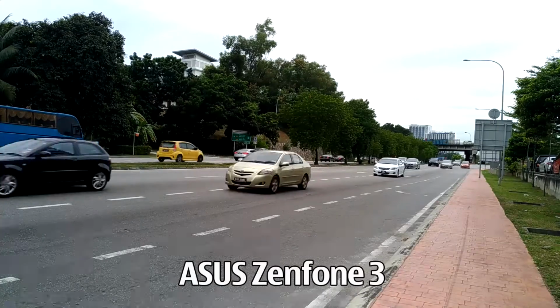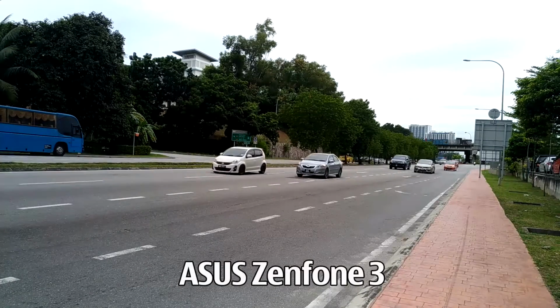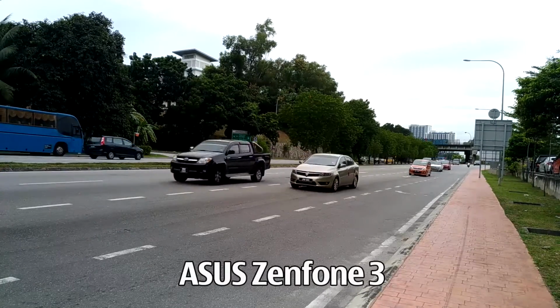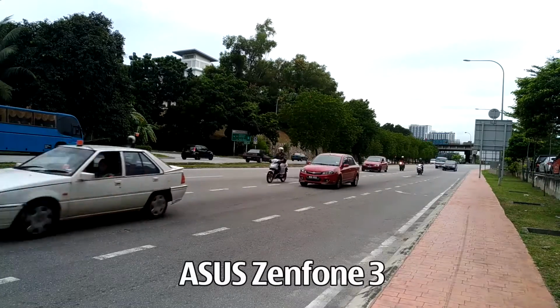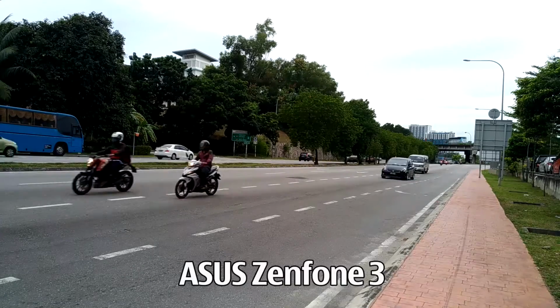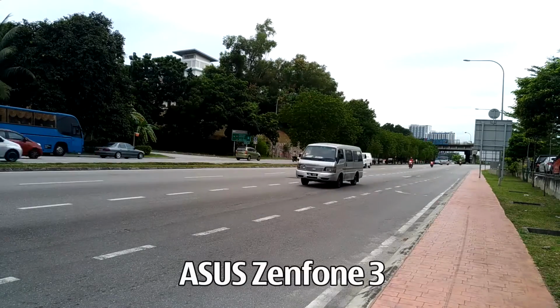You may think that the Zenfone 3 has a bluish tint to the video, but that's not quite it. The colors are captured quite accurately, the trees are more detailed, and the cars shown are as good as what the Samsungs produced.